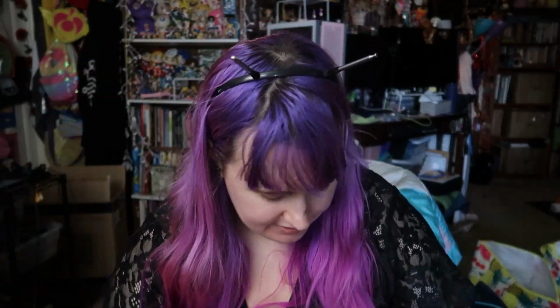Look at this long boy mushroom I got. I love it. He's so cute. Look at him. Long mushroom. Long boy shroom. Also got this little cute mushroom pillow.